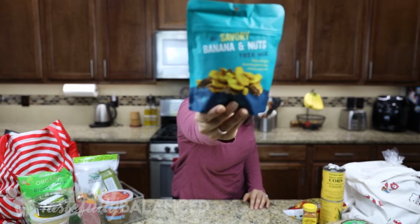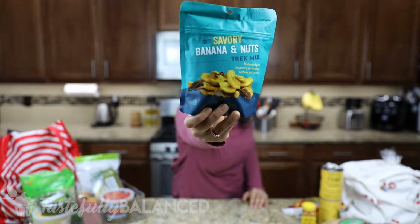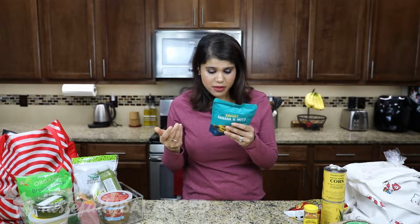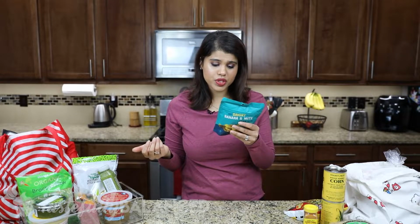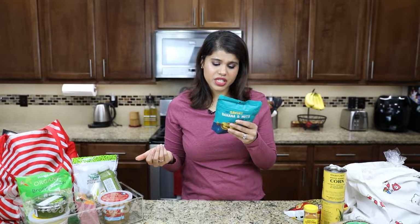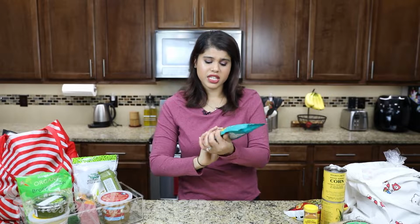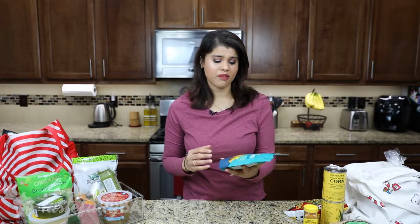Savory banana and nuts mix. I usually never get these types of things, but this one didn't have really that bad ingredients. Banana chips, cashews, pecans, coconut aminos, apple cider vinegar, olive oil, sea salt, spices, onion powder, garlic powder. So really simple ingredients. These are a great snack, way better than having a bag of chips or something like that, so I figured why not.